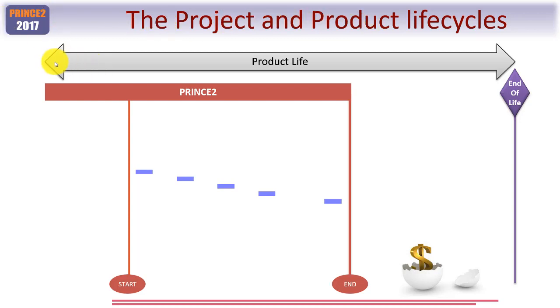First of all, you have the product life, which is the longest life of all, well beyond the PRINCE2 project life cycle. Because once the PRINCE2 project finishes, it then goes into what's known as operational life. The product itself, and we're talking about the end product of the project, although not created at the beginning of the project, will be known and will be refined until ultimately it's released into the operational environment at the end of the project.